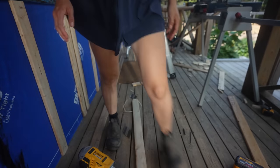3, 2, 1, donezo! Look at that, y'all. Literally just had enough caulking. Oh my god, it just fell out of my hand. It's so broken.